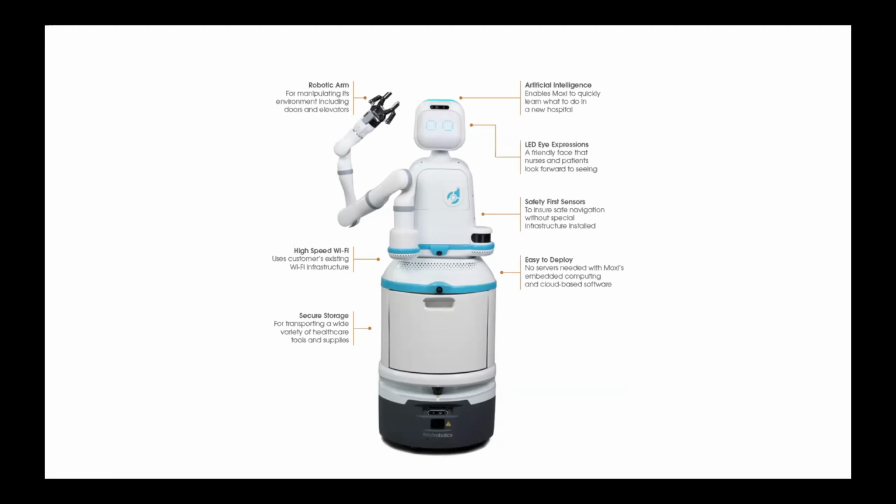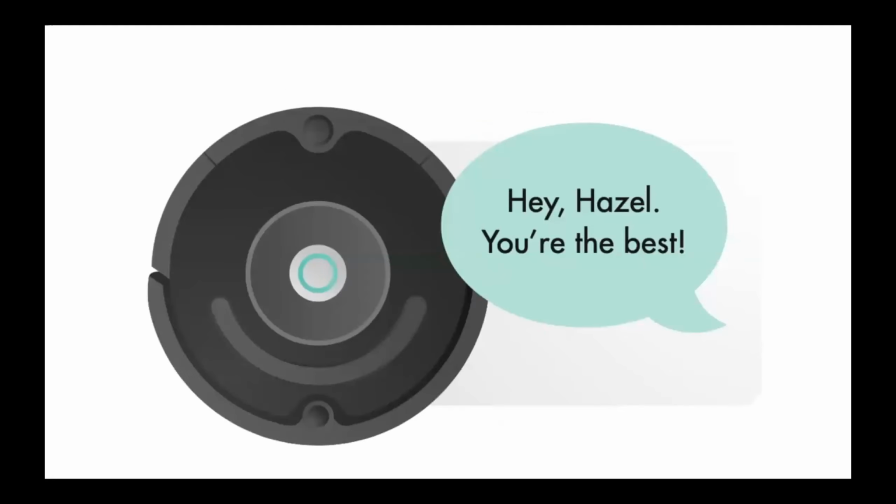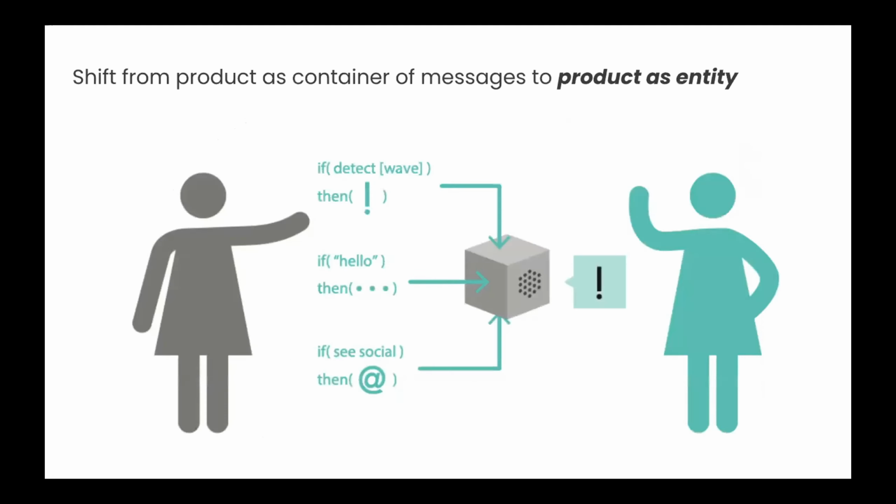For me as a designer, I extrapolated that and have been using that with everyday objects. So something like a vacuum cleaner can also benefit from the principles of social robotics. And in the book, I talk about a few key principles. So one thing that we know as designers, and the traditional way that we've designed interactive products, is to have messages that are kind of baked in.